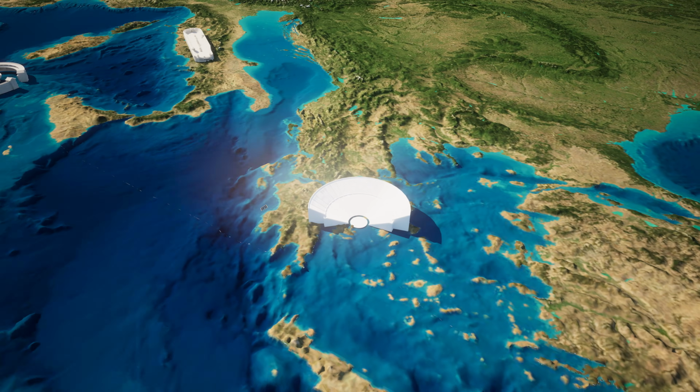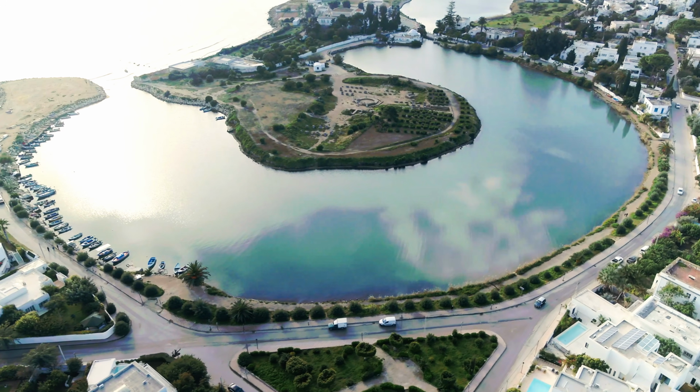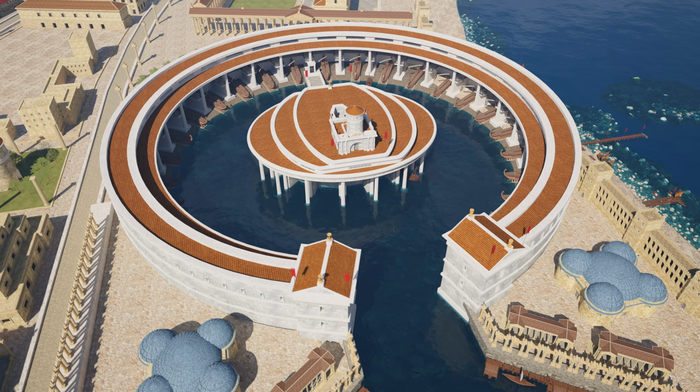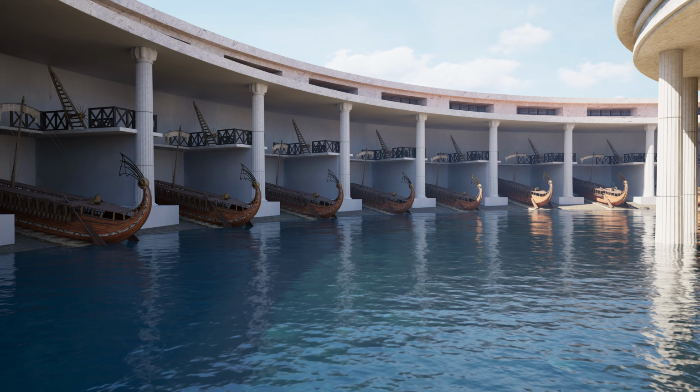But first, let's take a look at one of the most impressive ports of the ancient world. This may look like an ordinary harbour, but over 2,000 years ago, this was one of the most advanced ports in the entire world. A harbour so complex it allowed an entire navy to hide from enemies.